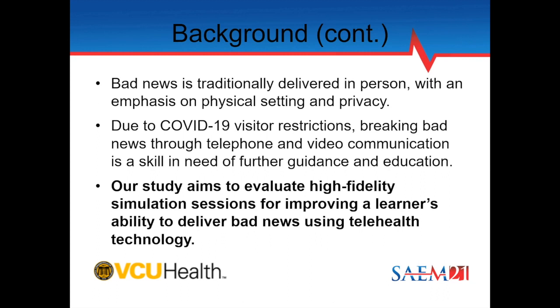Bad news in the clinical setting is traditionally delivered in person with an emphasis on privacy. Due to COVID-19 visitor restrictions, breaking bad news through telephone and video communication is a skill that is in need of further guidance and education. Our study aims to evaluate high-fidelity simulation sessions for improving a learner's ability to deliver bad news using telehealth technology.